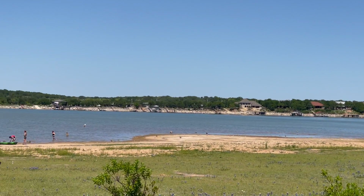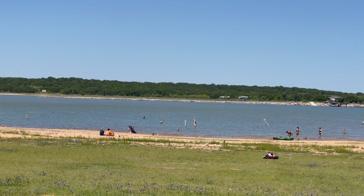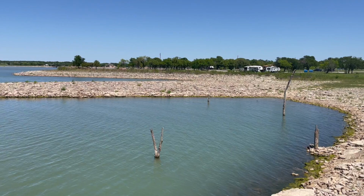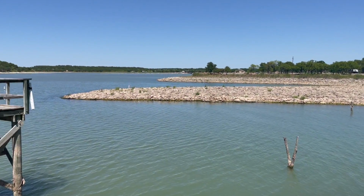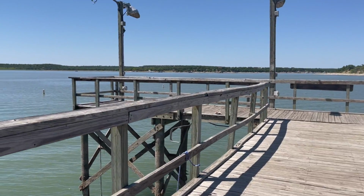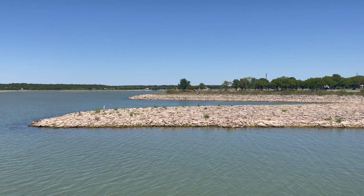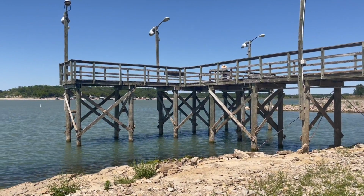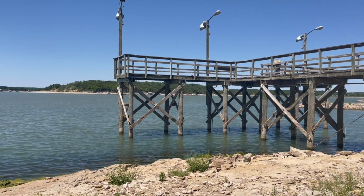Then there's a fishing area, and then there's a swimming area. So this lake is still pretty fun for people. Yes, it's low water level, but like I said, people are still doing their thing. People are still doing their fishing. I myself like these jetties, and I imagine what they would have been like back then when the water level was high.